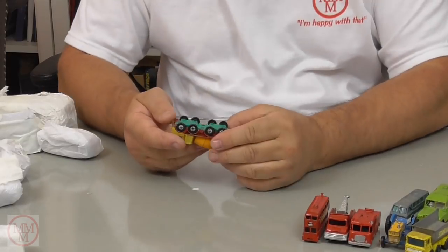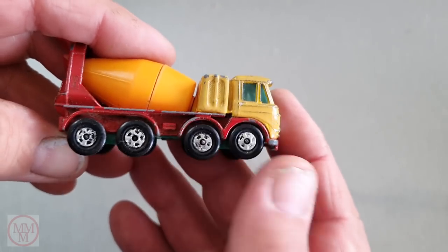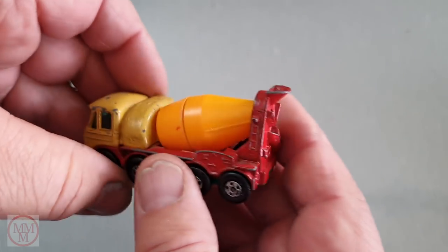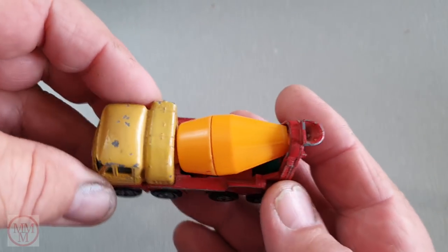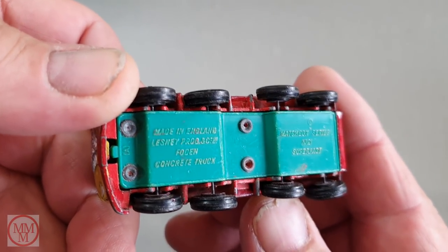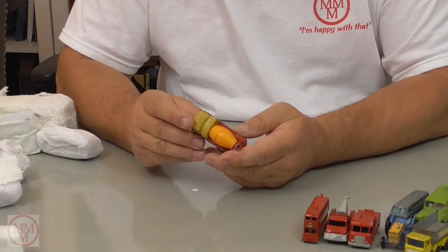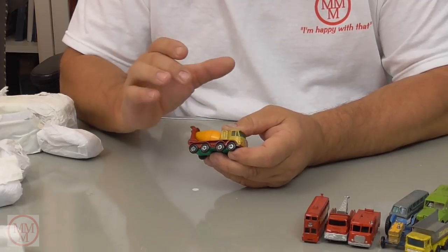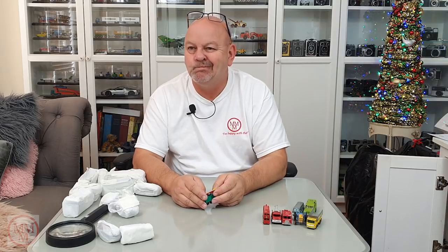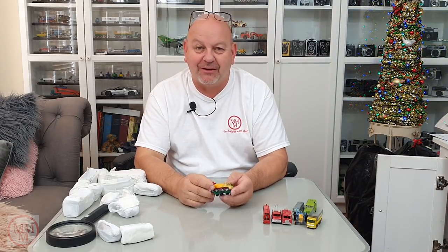This one's Superfast, which is not really my cup of tea. The Foden Concrete Truck. You see, it's Matchbox. When the Hot Wheels came out, they rushed to put all their models that they had, so they converted them to these Superfast wheels to try and keep up with the Matchboxes. I wish they'd just stuck with what they were doing originally, because these, to me, do not match that in my book. It just does not. It's like, what is it like? Peanut butter and cheese. No, probably not a good analogy.